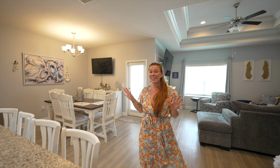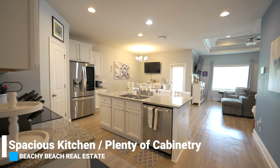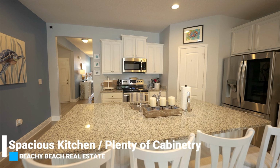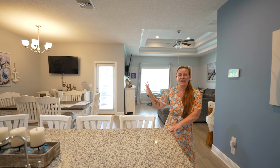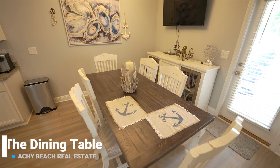You've got lots of space in this kitchen. Plenty of cabinetry, a big, gorgeous island with deep sinks allows you to have that extra seating. If you're someone that likes to cook, you have plenty of space to get around, plenty of room for a dining table as well. You have just got to check out this home. Isn't the living space just beautiful and so expansive?